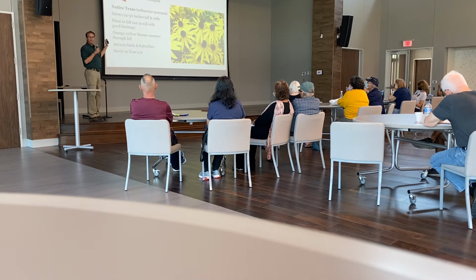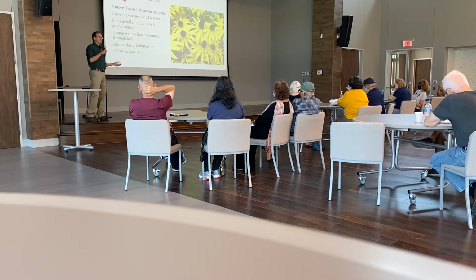The birds love the seeds on this thing, so it's great for attracting songbirds. Butterflies will feed on it as well. Very hardy plant. And again, it won't get quite as tall as the coneflower, although I have seen some that are close to 4 feet, but they were well-established plants, very, very happy.